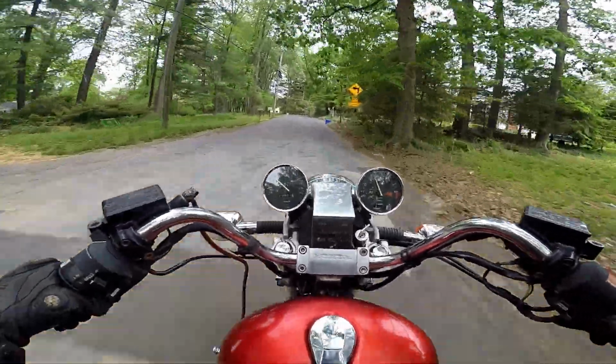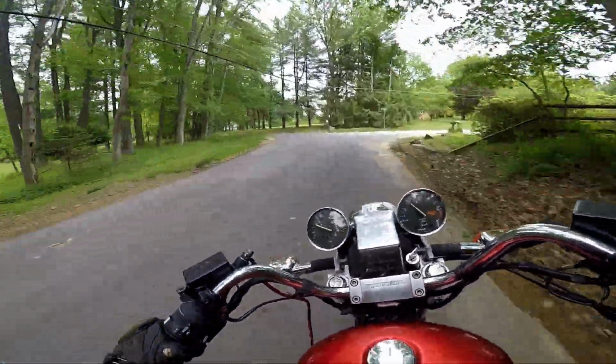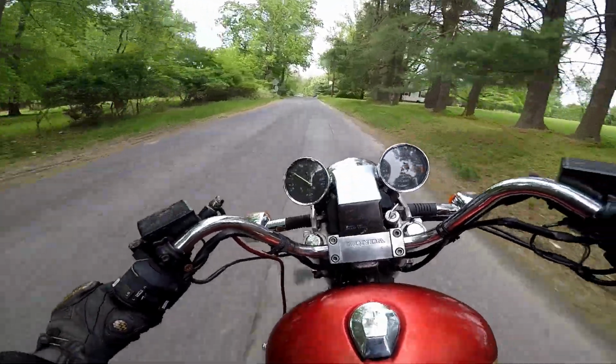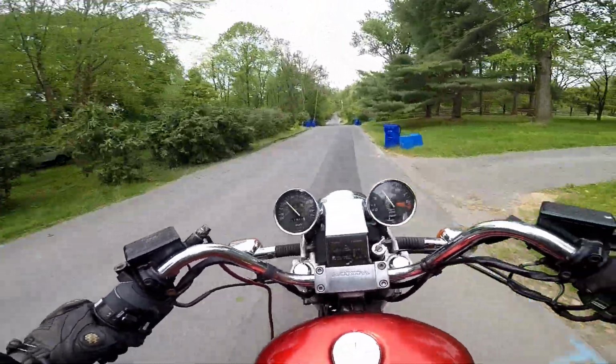But I do notice that the frame is very good. It's stiff, but yet plush at the same time. It kind of feels like a luxury car instead of a sports car, and it makes it very easy to ride around.